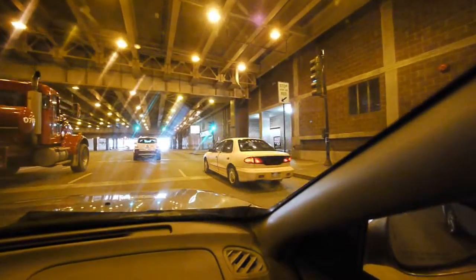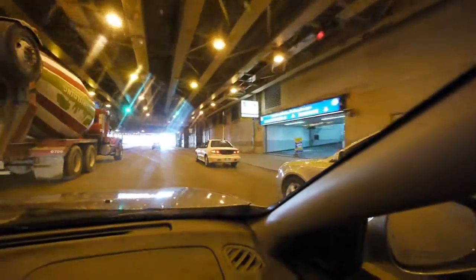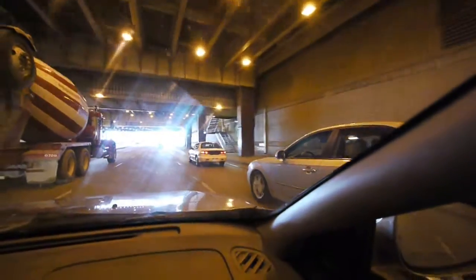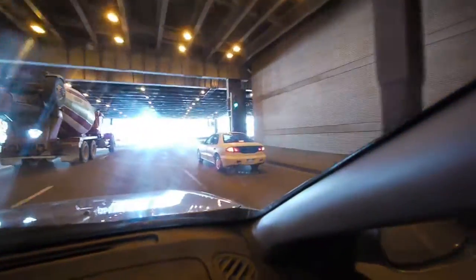Yeah, I mean, this guy right here to our left, this cement mixer, was coming up from a lower level than what we were on. So there are levels up above, and we're about to explode out into the riverfront and Streeterville.